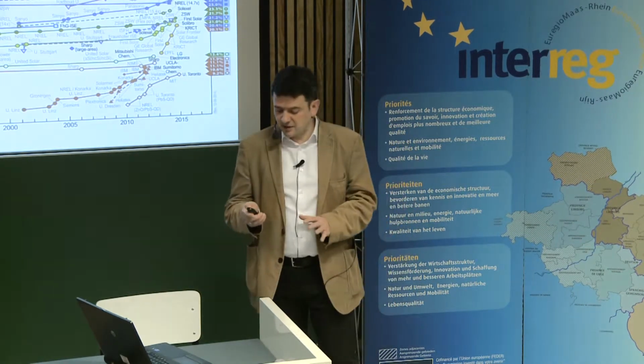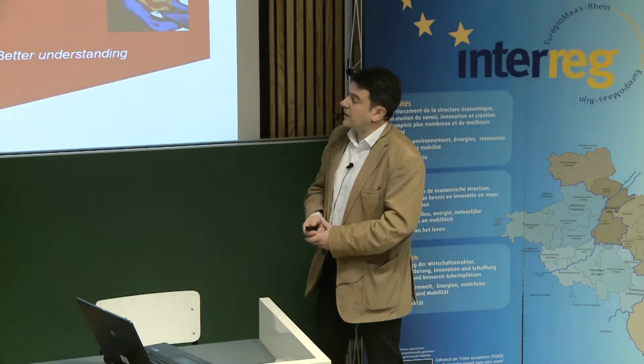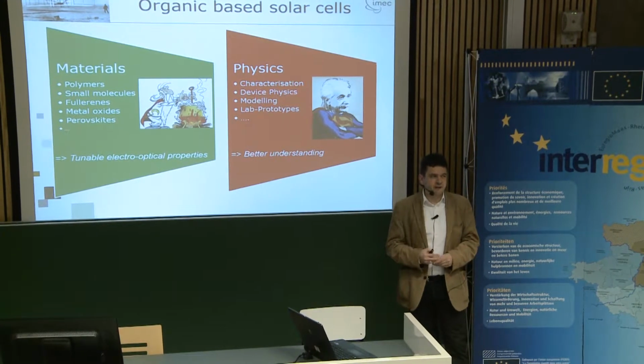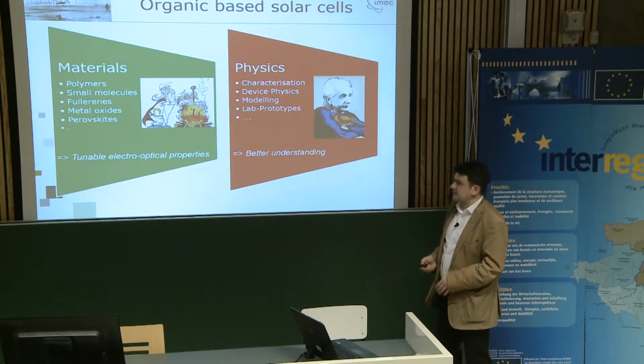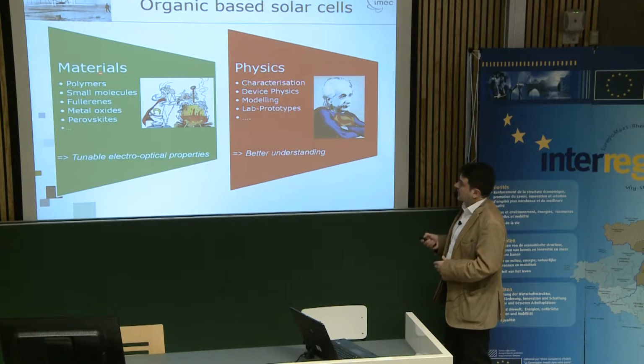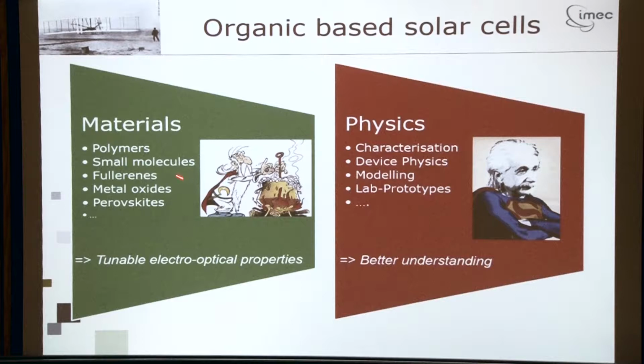So we've seen an enormous increase the last years, but if we go back to the pioneering years, what made that we came to these high efficiencies that we have now? Well, it was a very strong interplay between materials, physics, because if you look to the history of, for example, organic solar cells, all the progresses that have been made, increases in efficiencies, were always related to new materials. So that forms really the basis towards progress. We had polymers, small molecules, fullerenes. There was progress on metal oxides, and the last years a lot on perovskites.